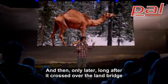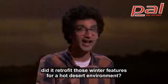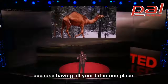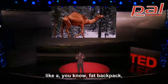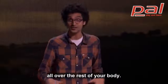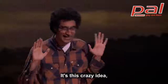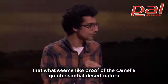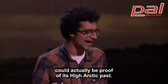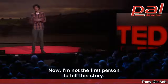And then only later, long after it crossed over the land bridge, did it retrofit those winter features for a hot desert environment? For instance, the hump may be helpful to camels in hotter climes because having all your fat in one place, like a fat backpack, means that you don't have to have that insulation all over the rest of your body, so it helps heat dissipate easier. It's this crazy idea that what seems like proof of the camel's quintessential desert nature could actually be proof of its high Arctic past.